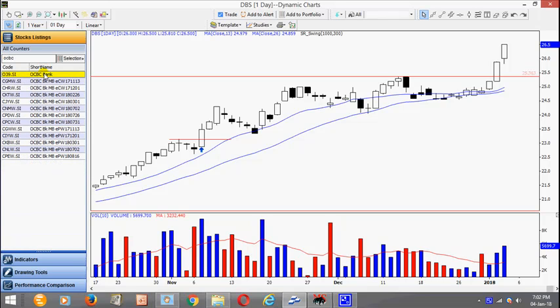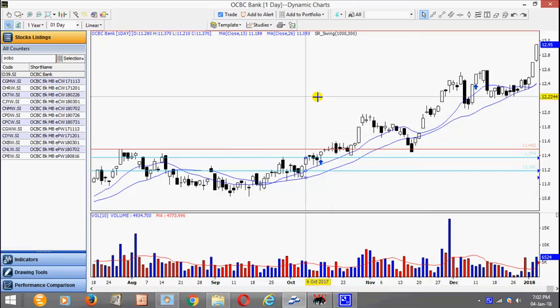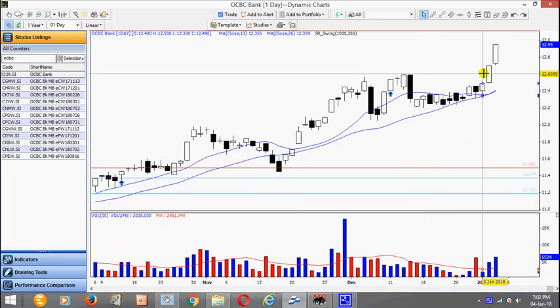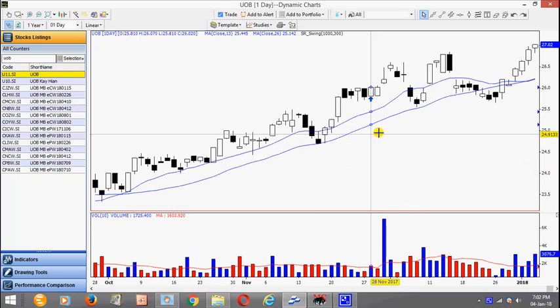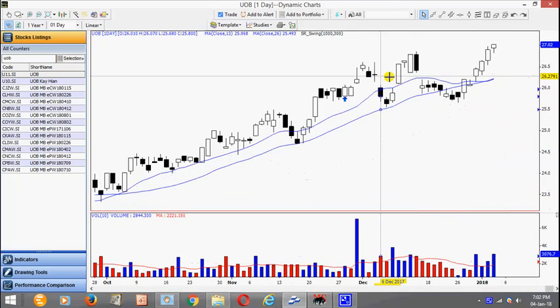OCBC, quite similar patterns. After periods of sideways move, it broke on the upside and today followed through. Again, we look for a pullback and we look for setups to go long. UOB, less preferred of the three bank stocks. Notice very deep corrections with gaps. It's run up here. Look for a pullback and we look for setups to go long.